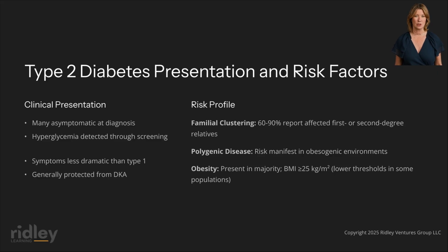The association with obesity is particularly strong, with body mass index at or above 25 kilograms per meter squared present in the majority of cases, though important variation exists across ethnic groups, with some populations developing type 2 diabetes at lower BMI thresholds.